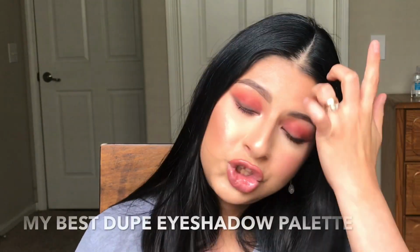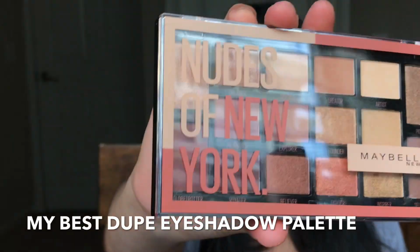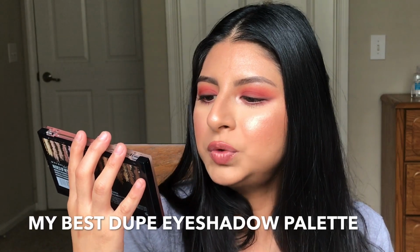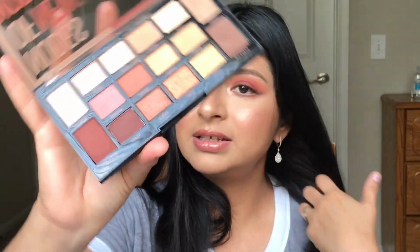And yeah, the best dupe palette that I own, it has to be this one from Maybelline New York. From Maybelline, and this is the Nudes of New York palette, and this one looks like this. When I saw this palette, I thought about the Anastasia Soft Glam palette. So this is a really good dupe of that. I made a video showing you this eyeshadow, and that it was a dupe for that Soft Glam. So yeah, and I believe that there are a lot of similar eyeshadow palettes around these colors, so that's why I choose this one as my best dupe palette, because you can dupe this with any warm tones neutral eyeshadow palette.